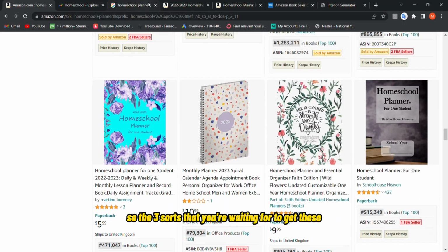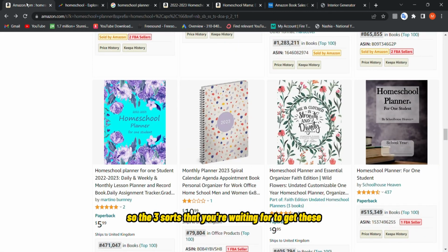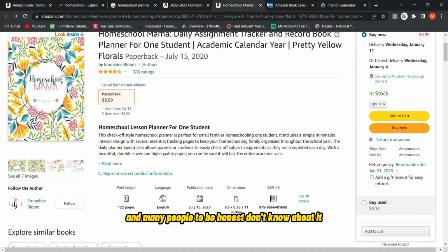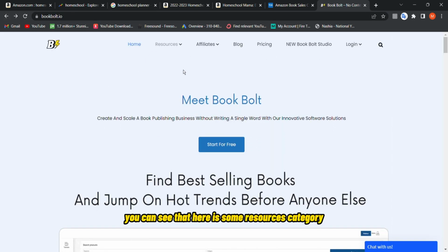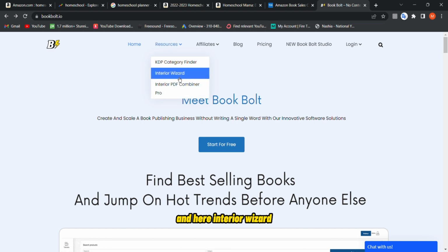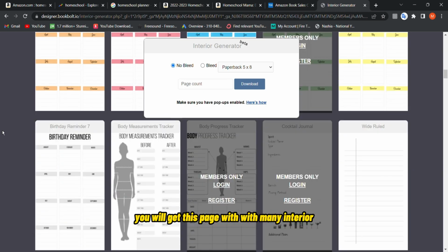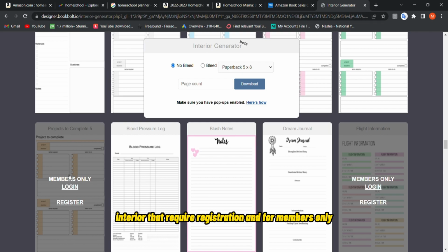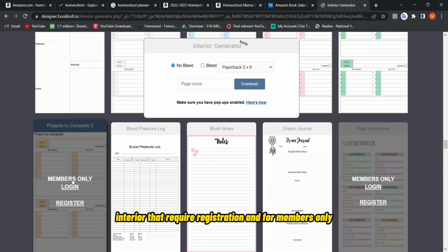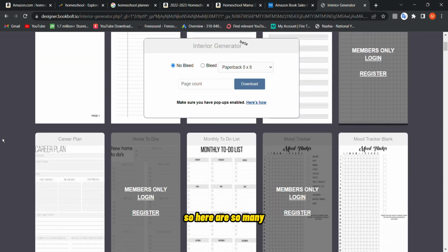So the free source that you're waiting for, and many people, to be honest, don't know about it, is Bookbolt. If you go to Bookbolt right here, you can see there is a resources category, and here the interior wizard. If you click here, you will get this page with many interiors. Many of them are for free. Some interiors require registration and are for members only, but many of them are for free.